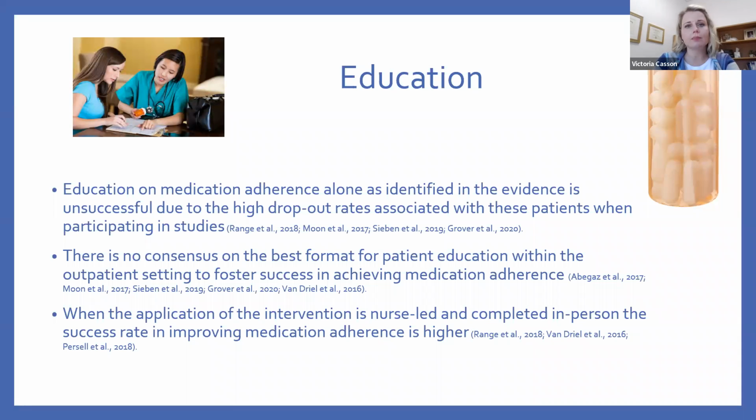Make sure you take the time to say, yes, these are certain side effects that you can have from the medication, but it's not necessarily an adverse effect.